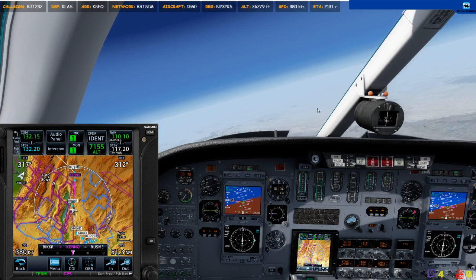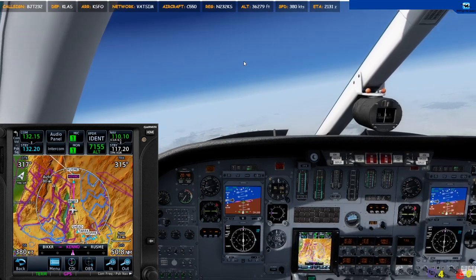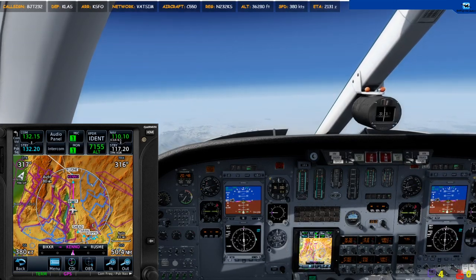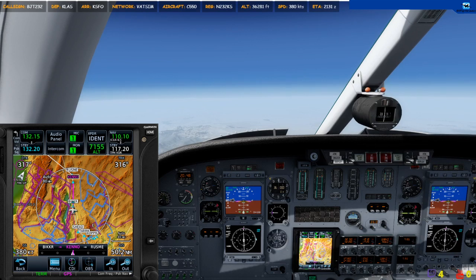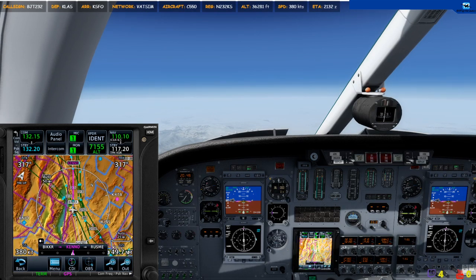Yeah, you gotta compensate with sports. True, true. Alright, we should be getting a handoff here to Oakland Center. Okay, I don't know if we've got that in our... Stepped away for a second. Lot 23. Oh, that's what you're saying. Okay, left 23, hello, 9 Kilo Alpha.